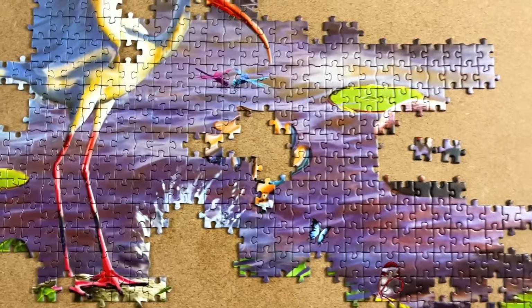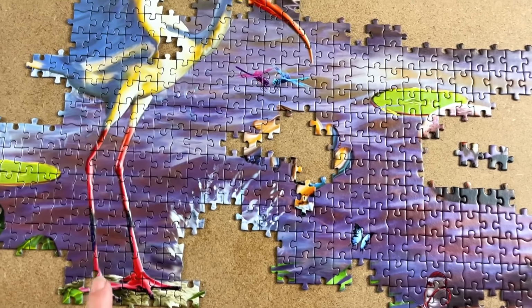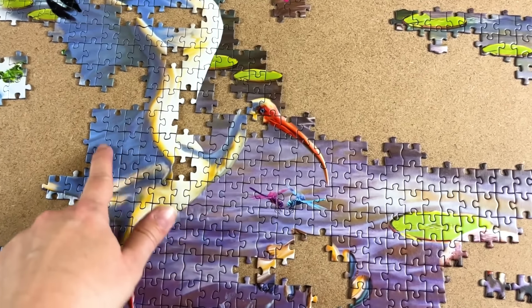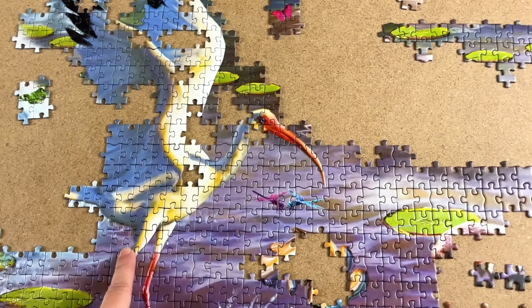Right, so a lot of these purple pieces have gone in. We've got a good chunk of this water gone in here. And actually, unexpectedly, this bird came together quicker than I thought it would, because what I had was a lot of these dark bluey purpley pieces out, and it turned out to be the shadow part of the bird's wings.